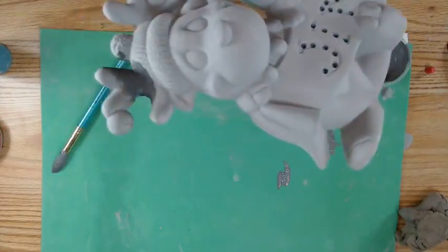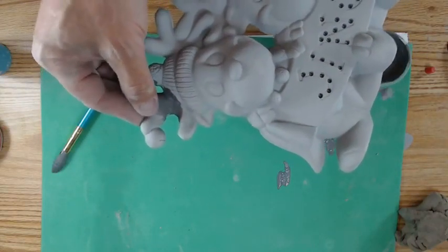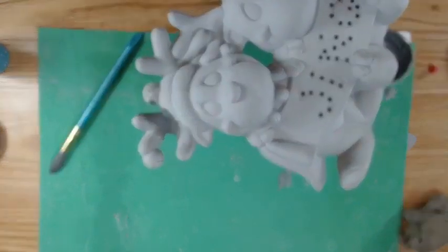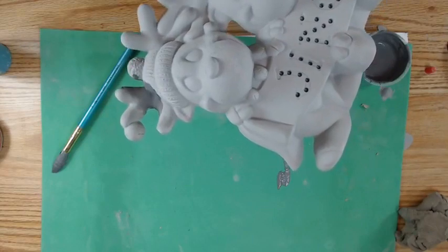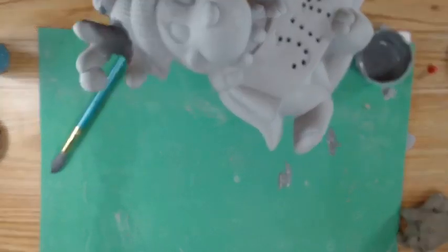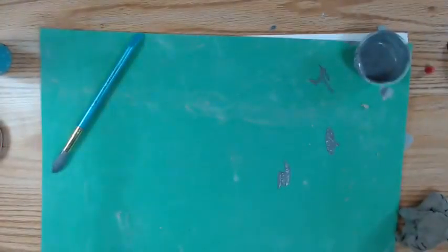And it is amazing how well this holds. Now I obviously can't pick this piece up by this end or it'll break off again, but I'm wiggling this, and this is not snapping off as I wiggle it. Most menders, when I would do that, would snap off really easily. So I really am impressed with this mender.